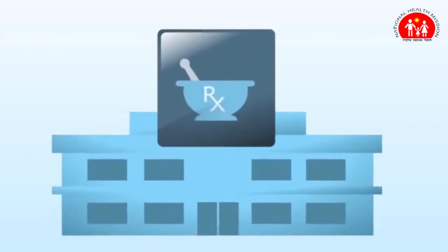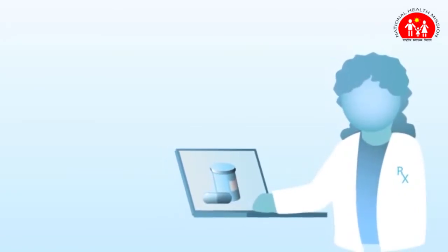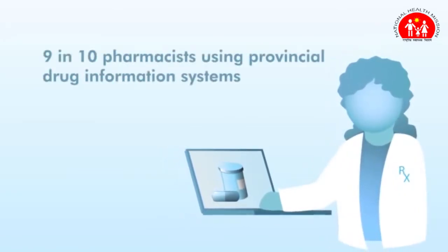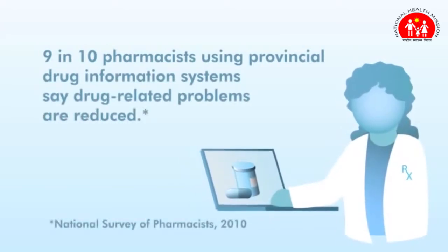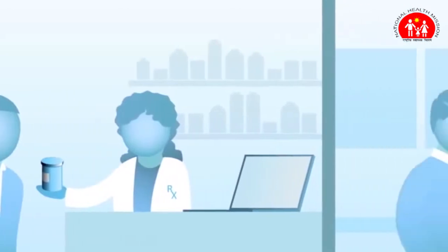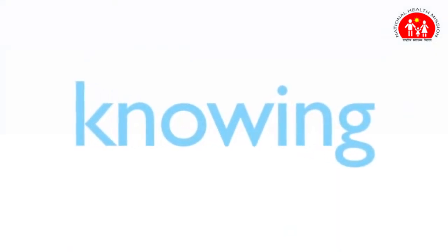Having fully connected electronic health record systems will allow all authorized clinicians to retrieve a patient's health information quickly and securely. Not only will it save healthcare teams time, it will avoid potentially harmful errors and adverse drug events. And at the end of the day, that gives you the confidence that you will continue to provide the best possible care for your patients. Because knowing is better than not knowing.